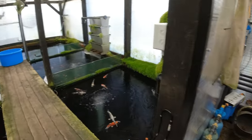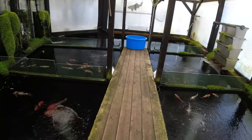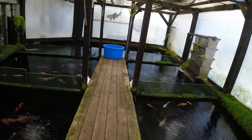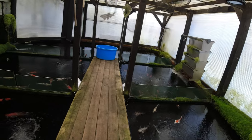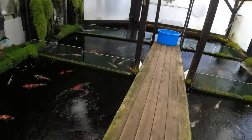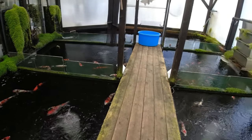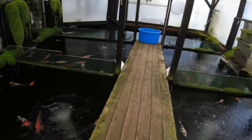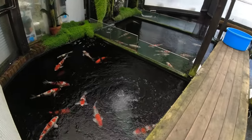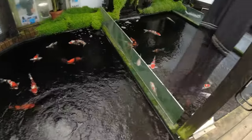I'm coming in here. This is my favourite one here, where you actually walk across the ponds and look down on them. And in the summer, obviously, all these panels are off and you can see outside. But I've got to say, he has got some beautiful fish in here. Quickly pan over them.